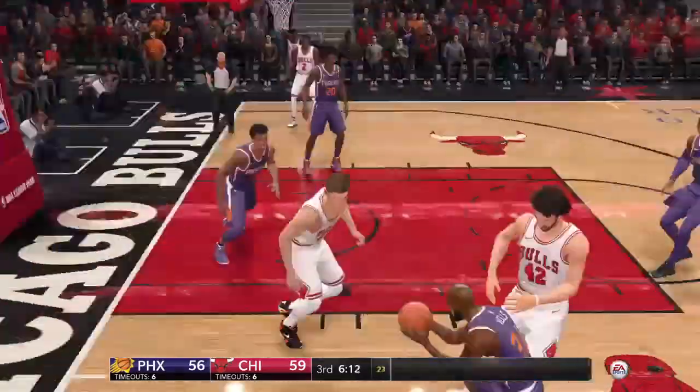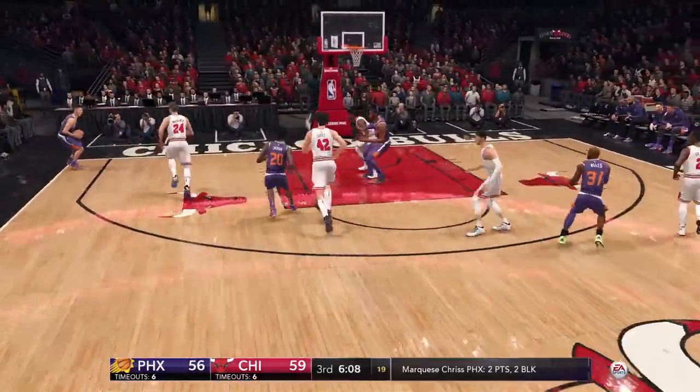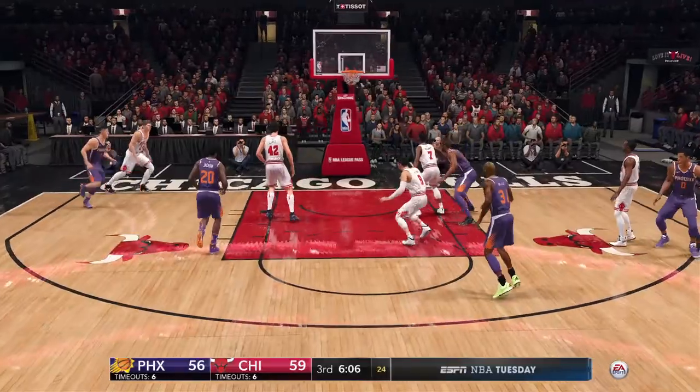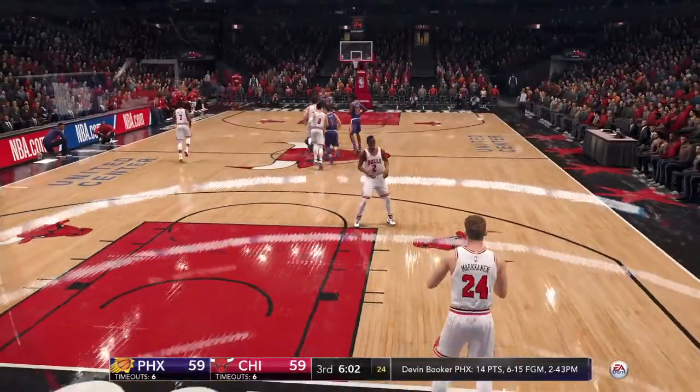Markkanen's turned away. What a block. Didn't get off to a good start defensively in the first half as far as block shots. But here in the second half, he's put his stamp on this game.